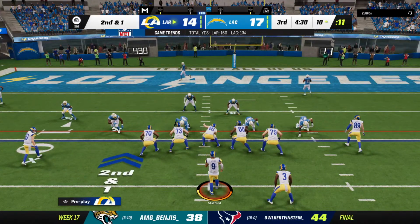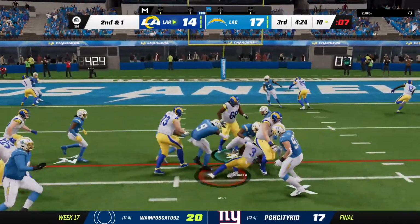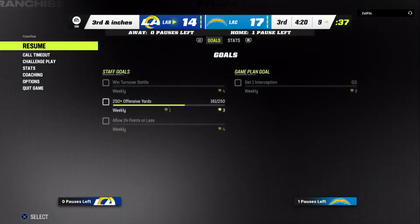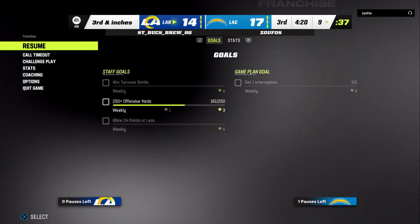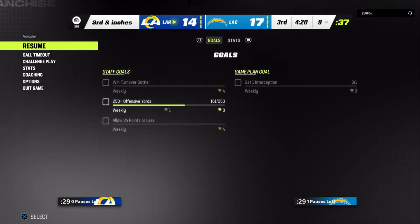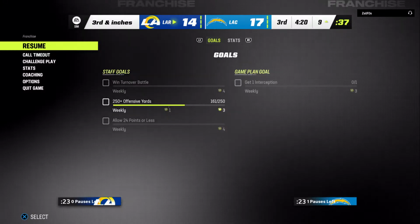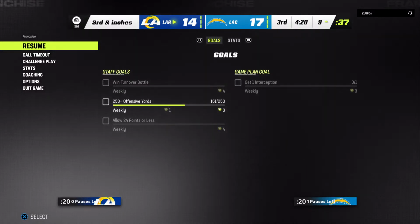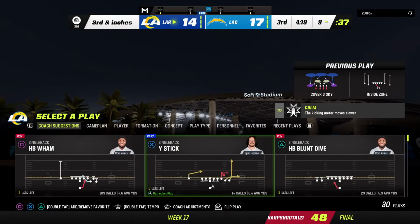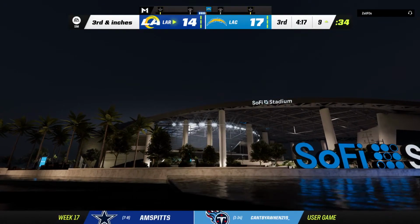Ball resting on the 10-yard line. It's 2nd and 1. Going right back to Akers. And a short pickup there down to about the 9. Only a yard there, and they'll be left with a 3rd and very short. Brings up 3rd and inches.